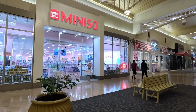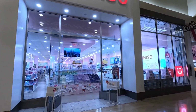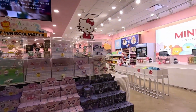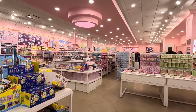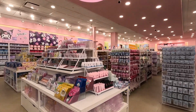So let's check out this. This is a brand new store. Miniso, I would assume is how you say it. So much cute stuff in here. We're gonna take a quick breeze through here since this is new. Since our last video, a brand new store. All kinds of stuff in here. Lots of Hello Kitty. I love Hello Kitty. That was popular when I was growing up. Still popular today.